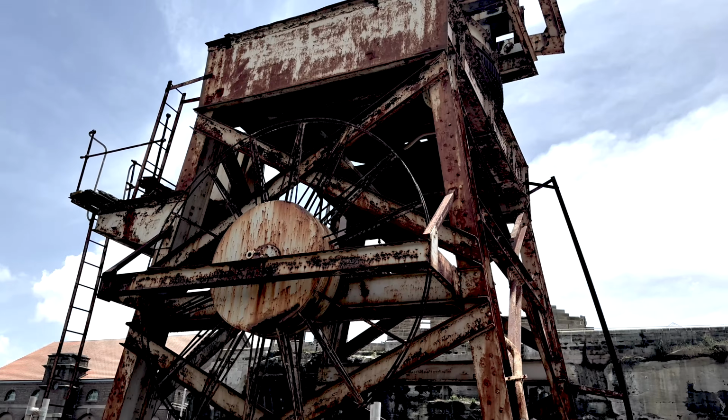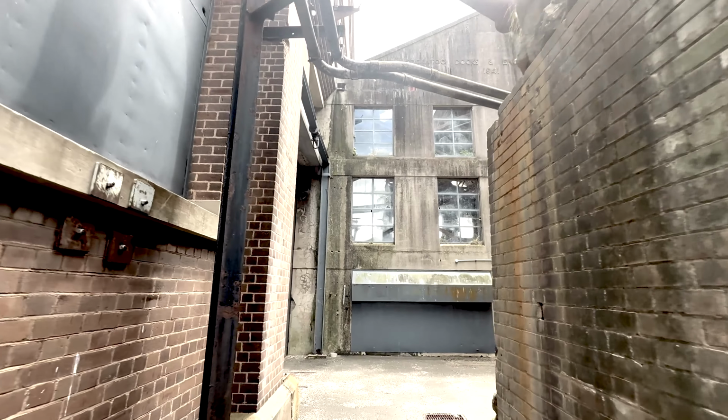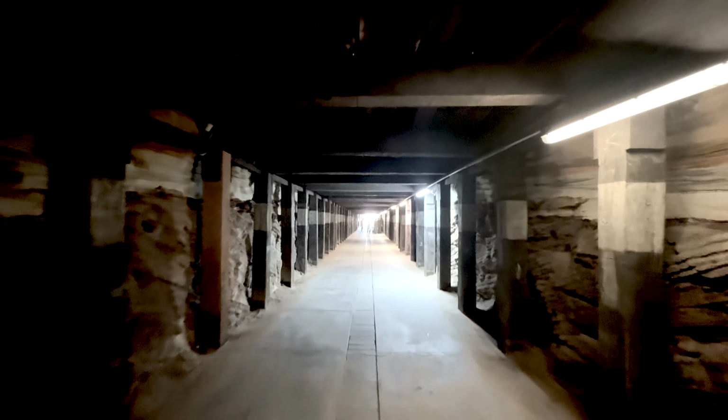Did you know that Cockatoo Island has an underground network of secret tunnels that were built in World War II as air raid shelters? Now, they're still here today, so we're going to check them out later, so stick around.